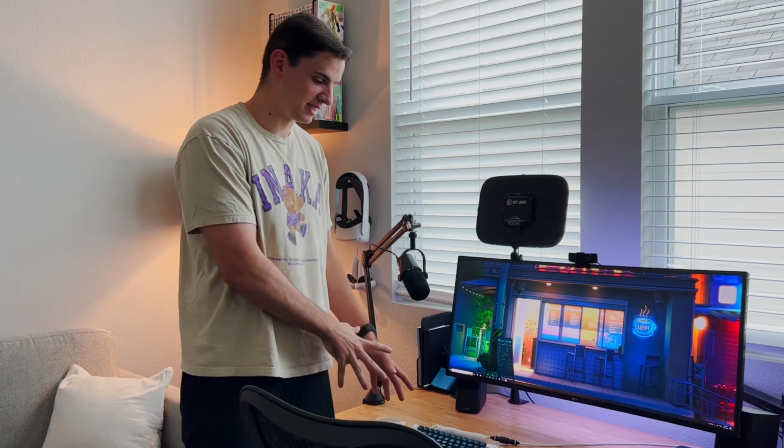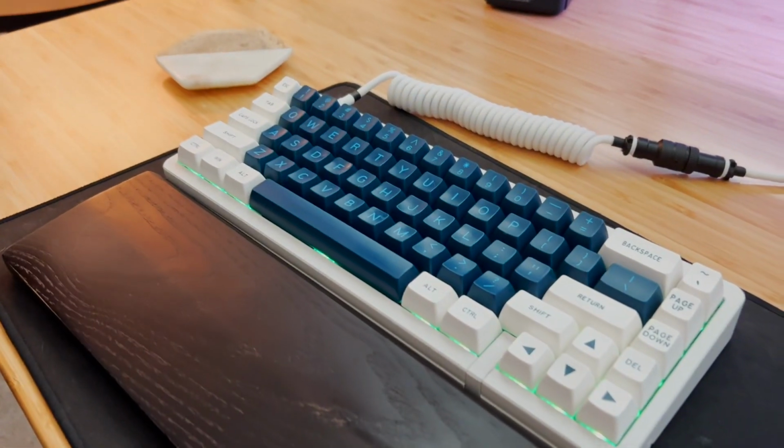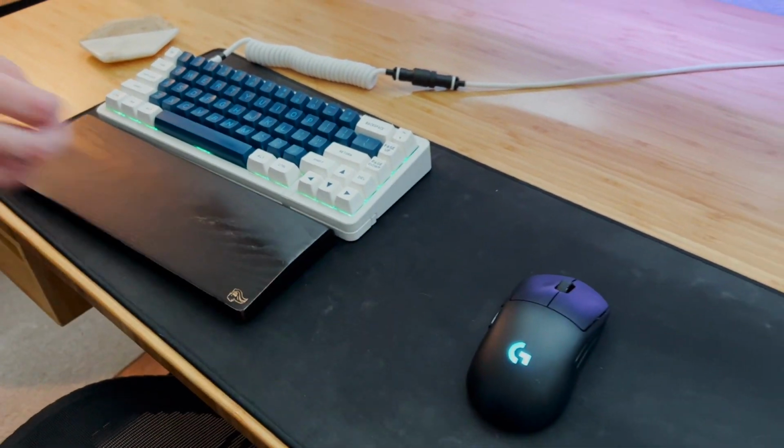I built a custom keyboard that I really love. Sounds really nice and clicky. I got a nice little wireless mouse as well. I'm spending a lot of time here, probably 8 hours minimum, because I'm working here and I also like to game a lot here. So since I'm spending so much time here a day, I wanted to have a really nice chair that supported me correctly, I guess.